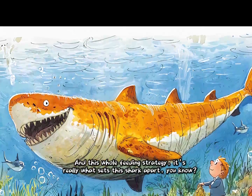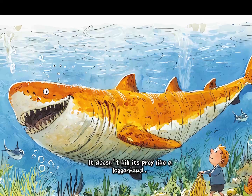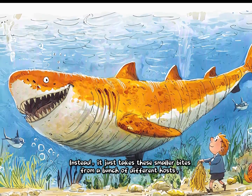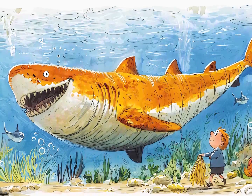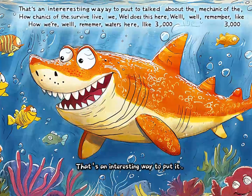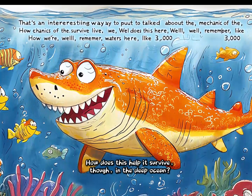Precisely. And this whole feeding strategy is really what sets this shark apart, you know? It doesn't kill its prey like a lot of predators do. Instead, it just takes these smaller bites from a bunch of different hosts. Think of it like a farmer tending to crops. That's an interesting way to put it. So we've talked about the mechanics of the bite. How does this help it survive, though, in the deep ocean?